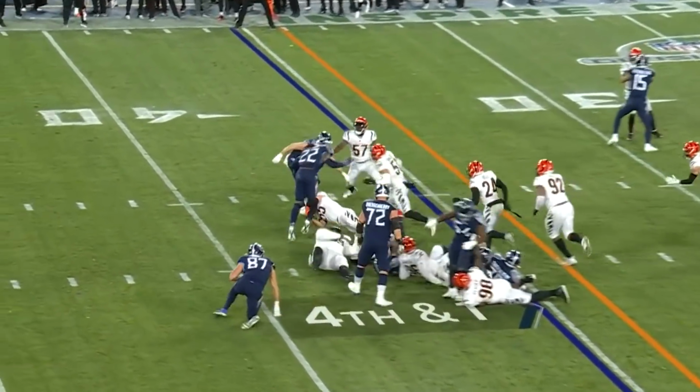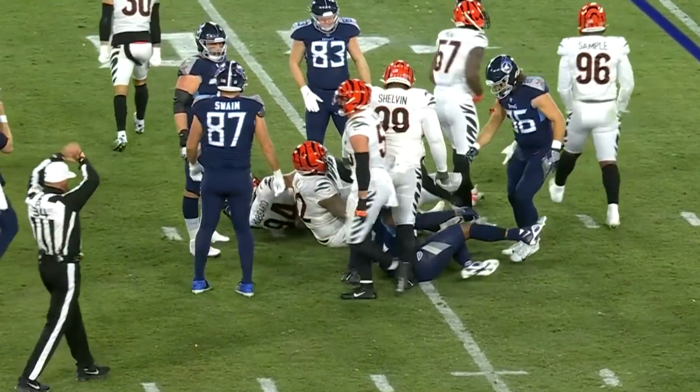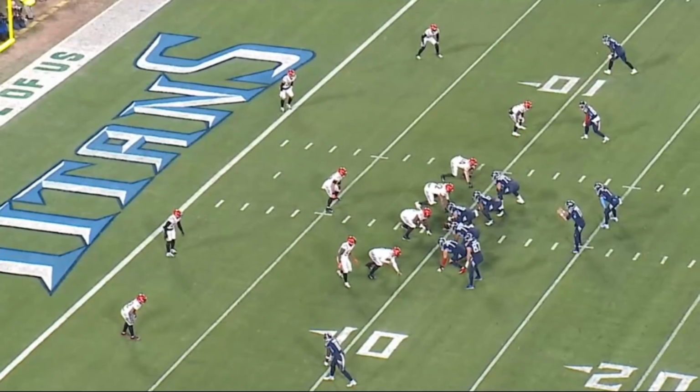Handoff, Henry, he hesitated and Cincinnati flocks to him, led by Logan Wilson.